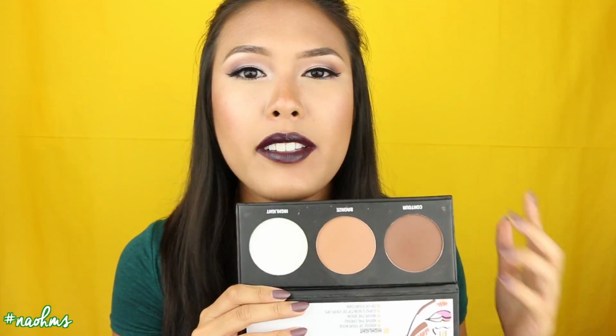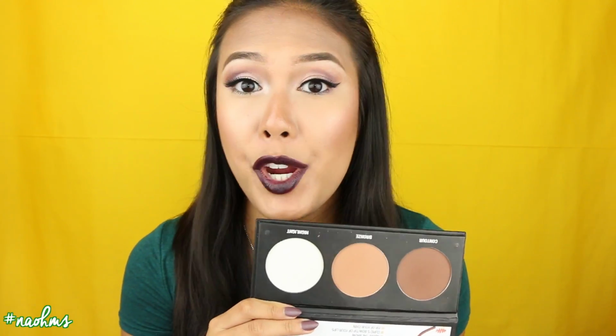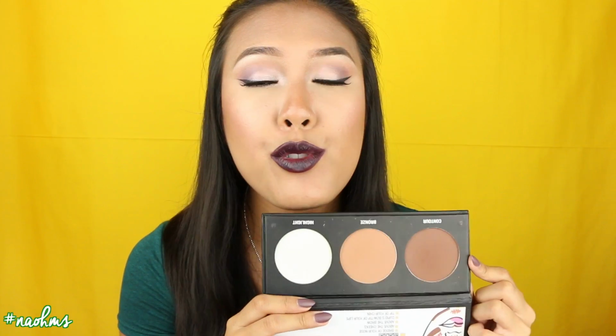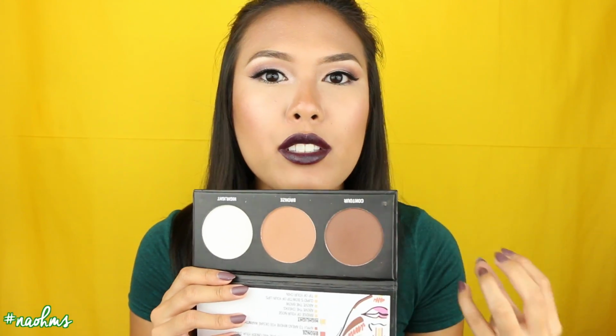chalky on the face. So like I said, the contour shade was the one that sold me on this palette, and not only is it because it is very pigmented, but the shade of contour is just perfect. It is a neutral tone brown, and so it really covers a wide range of skin tones, and I love the fact that it really helps to create that illusion of a shadow, and the illusion of a more structured face.